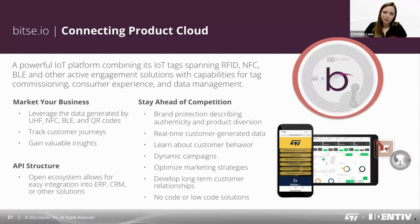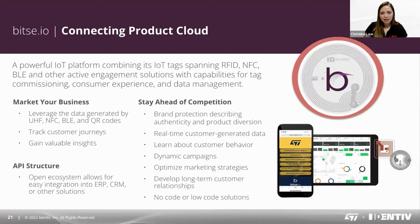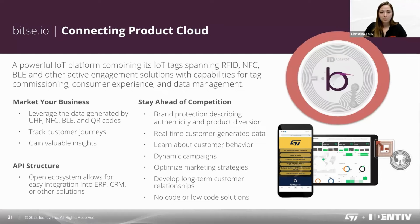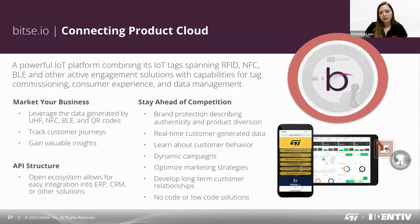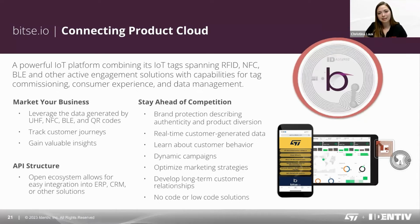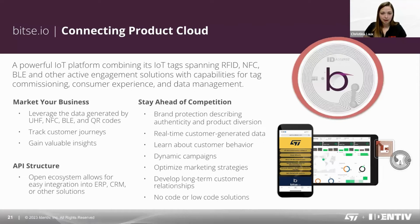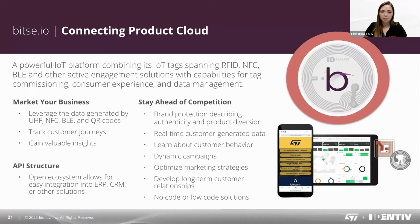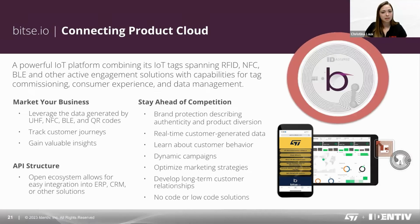BitSy is designed to give you an edge over the competition by utilizing real-time data generated by your customers. This valuable resource provides insights into customer behavior, allowing you to optimize marketing strategies or nurture long-term customer relationships. BitSy offers an end-to-end experience that goes beyond standard brand engagement. It provides detailed product tracking capabilities and ROI analysis throughout the entire life cycle. Our analytics suite offers a comprehensive set of tools and customizable dashboards that allow you to present data by location, customer, or product.